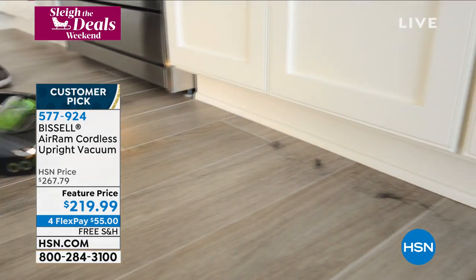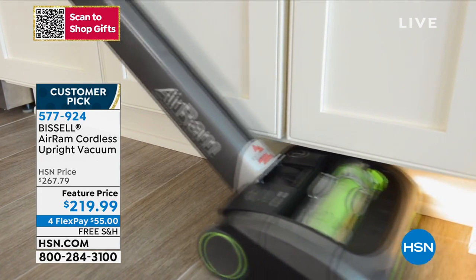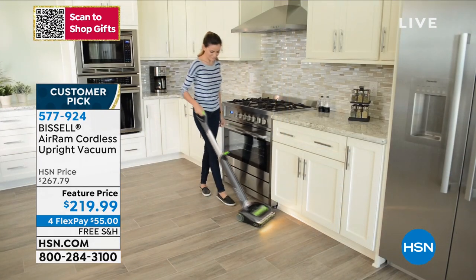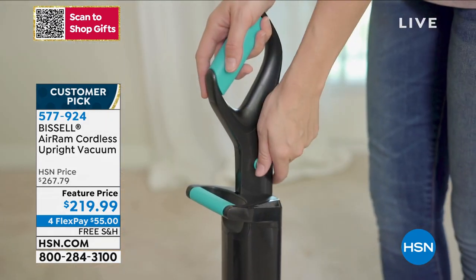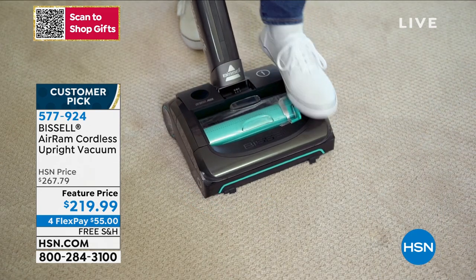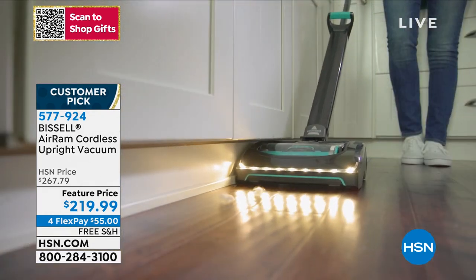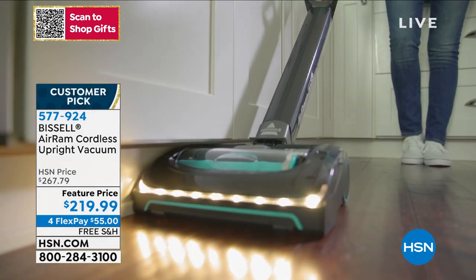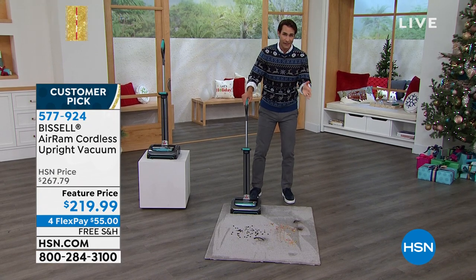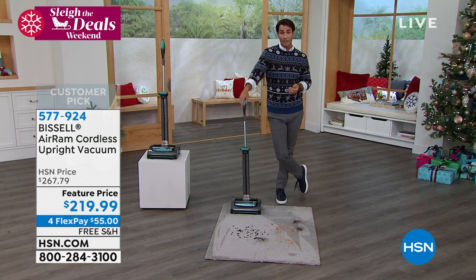Here's the thing. When you hear cordless, we all want cordless because of the freedom, upstairs, downstairs. But when you hear cordless, sometimes you think, well, they end up being kind of heavy. This is super light. You also think, well, does it have the power? Well, this is Bissell. You know it has the power. 130 years in the business of innovating how we clean our floors. And then at the same time, you think, well, cordless are expensive. I've seen those cordless vacuums. To have any kind of power, it's over $400.